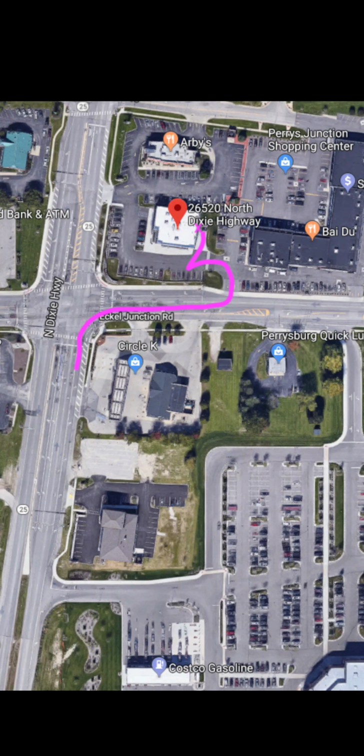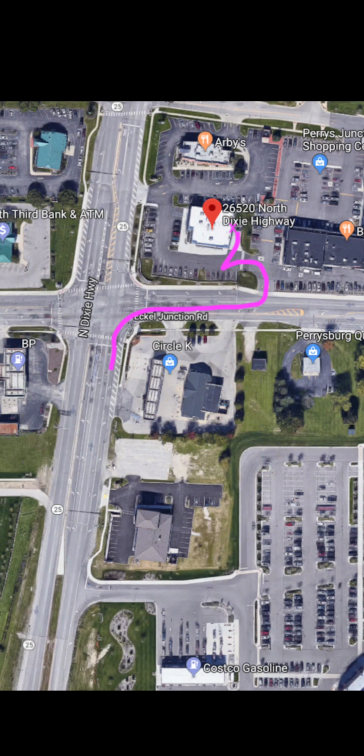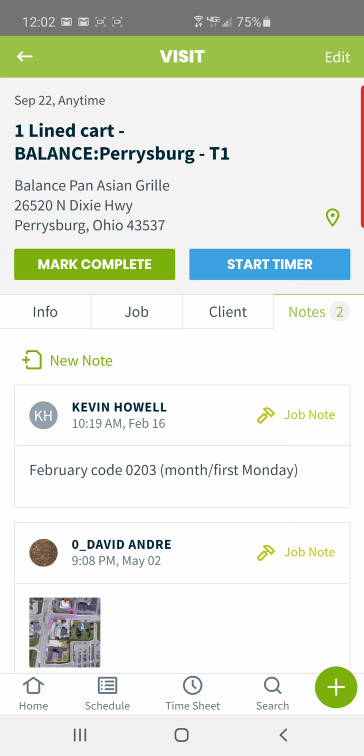So if you can't see the cart when you get there, use the notes feature. Every location, every stop, has an overhead view like this with some crayon drawings, as we call them, showing you how to get to where the carts are. Use the notes. And if you really get lost, call me, but you shouldn't have to. It's all in Jobber under notes.